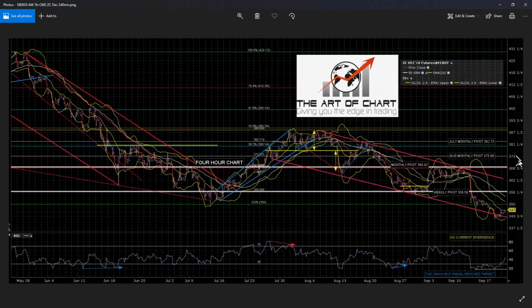Okay, let's have a look at corn. Corn hasn't moved a great deal, really. We've got no current divergence. In the event that we are heading back to trendline resistance, I've got that currently in about the 363 area. And overall, on the bigger picture charts, I really like a low in this area.